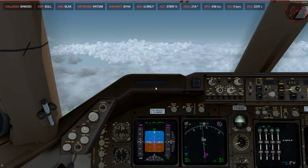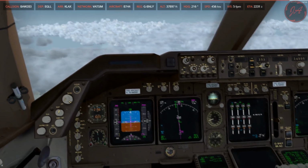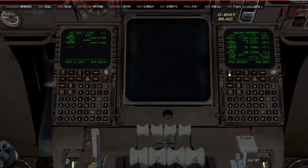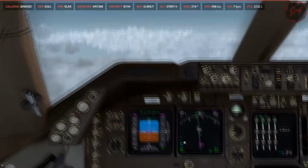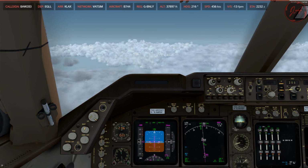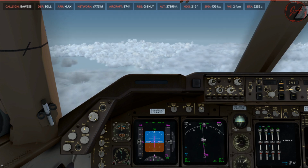Okay then, folks. So we are well on our way into LA now. We're about 280 miles from our arrival into LAX. We're going to start planning the arrival. We've got some changes to make to our flight plan, so we're going to be doing it a little bit earlier than usual today. So there is that.